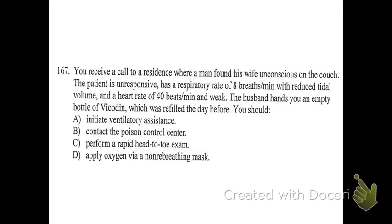And then D, apply oxygen via a non-rebreather. Well, we've already said she's breathing slow and shallow, and she needs a BVM. Just non-rebreather on her face is not going to be enough.